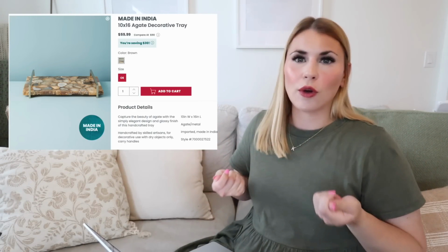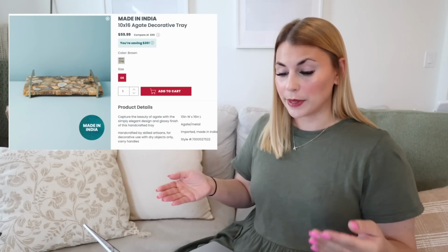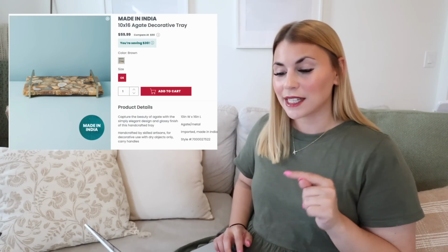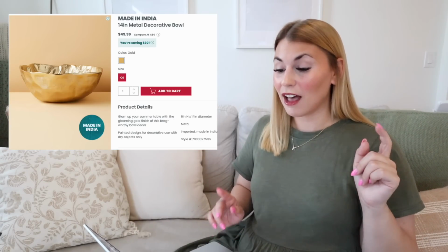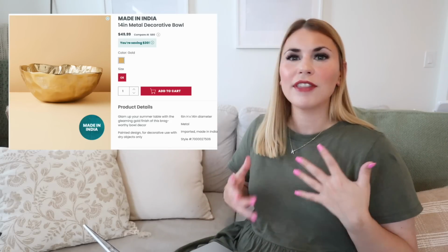I obviously don't have it in my hand, so I can't tell you the weight of it, but it appears to me to be a very heavy, well-made piece. So this is one I was really excited about, and this is again from the Made in India collection. Also from the Made in India collection that I really love is this metal decorative bowl. This is so pretty. I just love the imperfect shape.